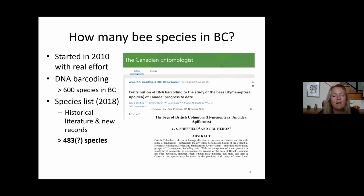So how many species of bees are there in the province? Maybe 2008 to 2010, I really started in earnest to try and figure this out. Pollinators were emerging as a real need for conservation, and it became obvious that BC has the highest diversity of bees, and there was funding and interest in improving the knowledge. So I was able to obtain some funding and collaborate with a number of people, and then eventually we produced a list in 2018 that compiled all the historical literature and new records that had been gathered over the last 10 or 12 years.